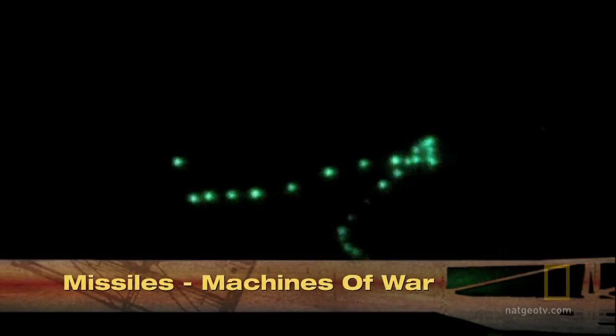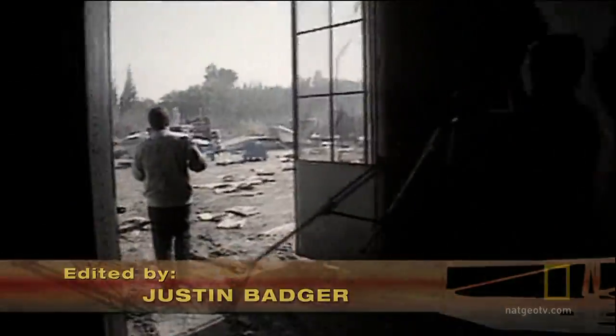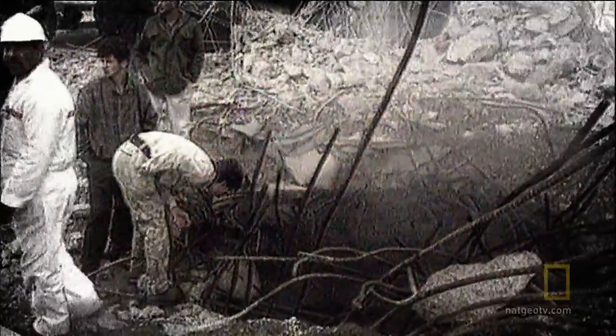Baghdad, 1991. The Tomahawk has its baptism of fire. Wave after wave of cruise missiles hit their targets. There we go. Yes, the latest Tomahawk cruise missile to fly just over our position here. Operation Desert Storm catapulted the Tomahawk onto the world stage, a smart flying bomb that struck with awesome precision.